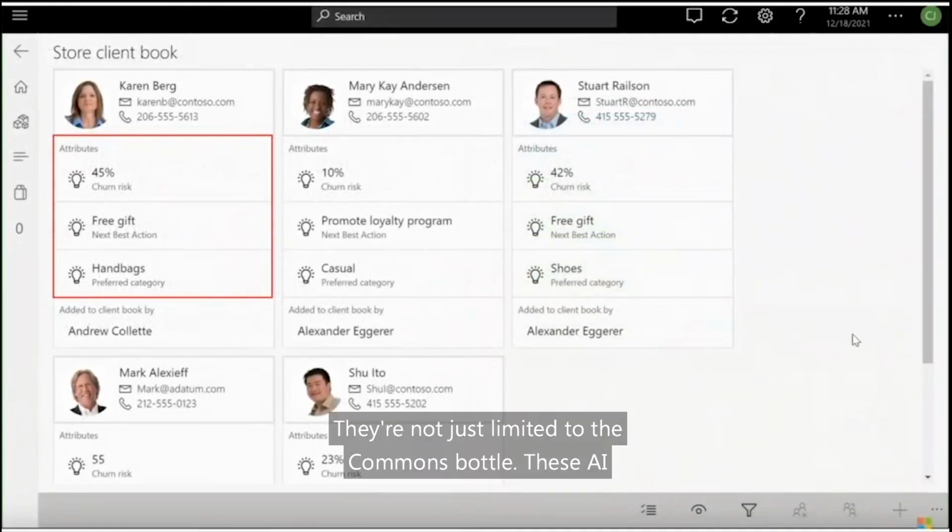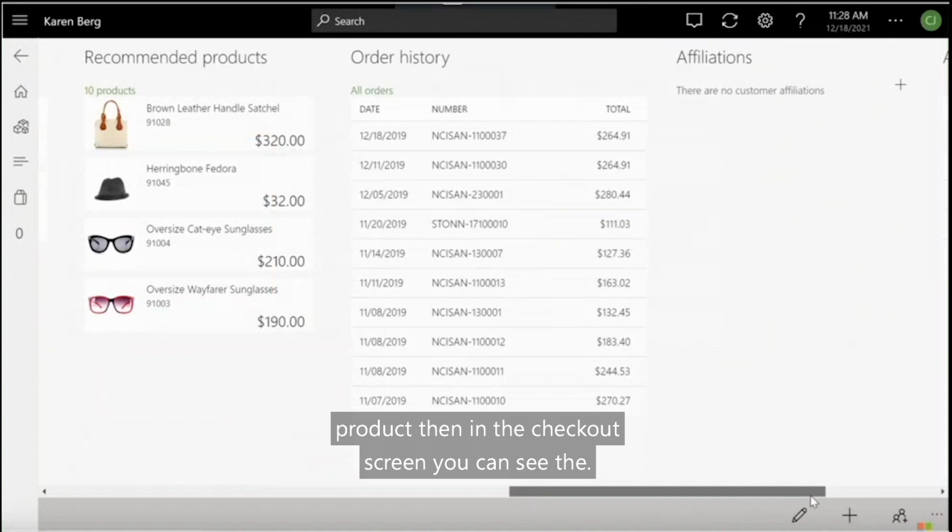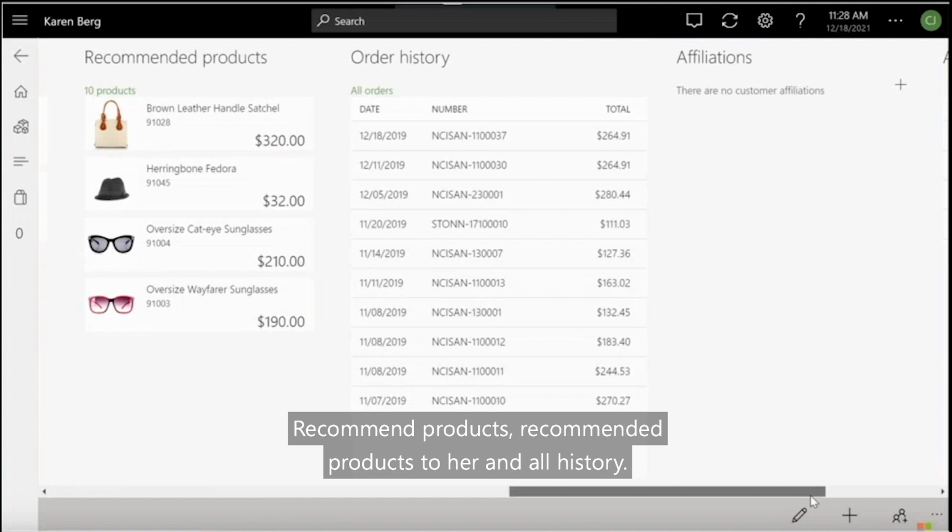They are not just limited to the e-commerce portal. These AI features can be pushed to your POS. So this is the customer's client book on your POS. When your customer is going to check out, you simply see more information, their preferred products. Then in the checkout screen, you can see the recommended products for her and the order history.